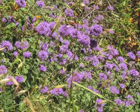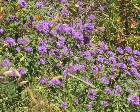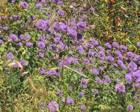This little native flower was growing there, at Olompali. Let's see, what's that called? Oh, this is the coyote mint.